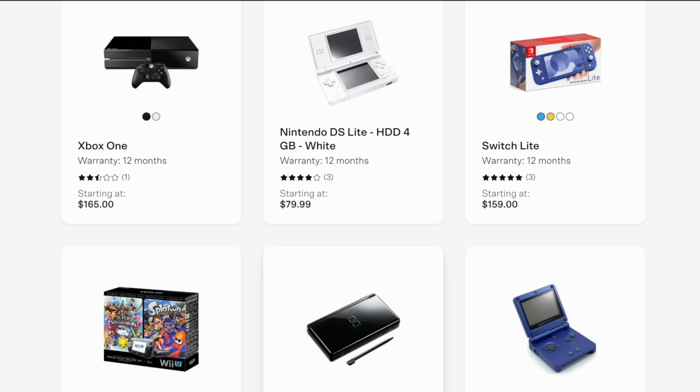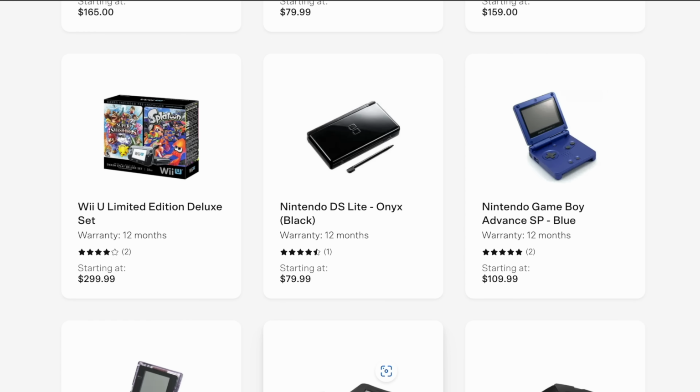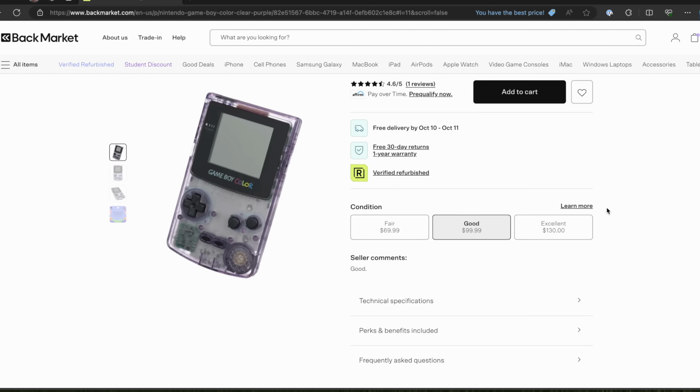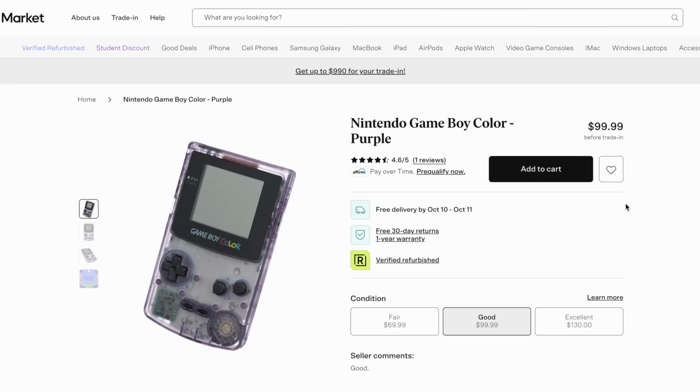Ooh, maybe we pick up a couple of used consoles as well, because this would be a direct DK Oldies competitor. $70 for a fair condition Game Boy or $100 for good. That's definitely better than some of the player packs that DK Oldies sell. I think I've got everything I need to place a substantial order at Back Market. Let's see exactly how clean and how refurbished these items really are.